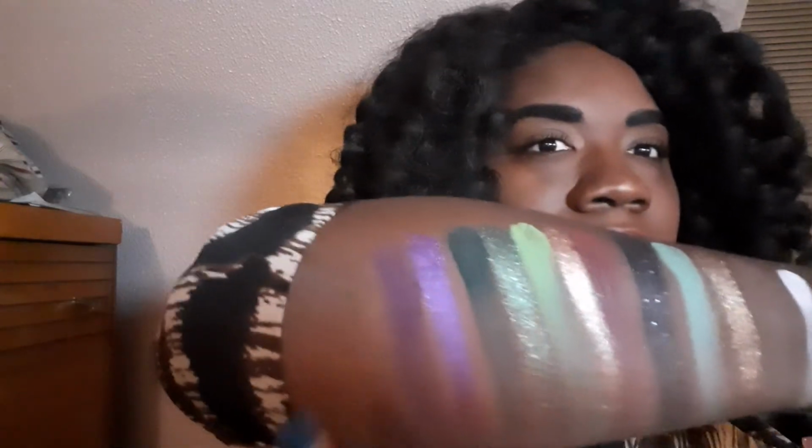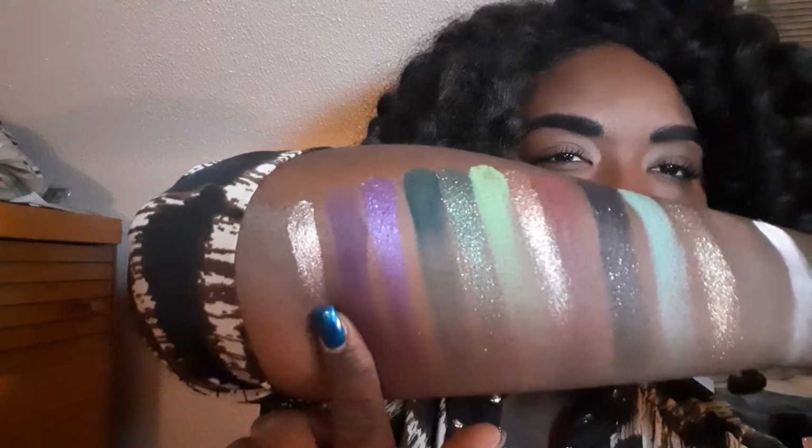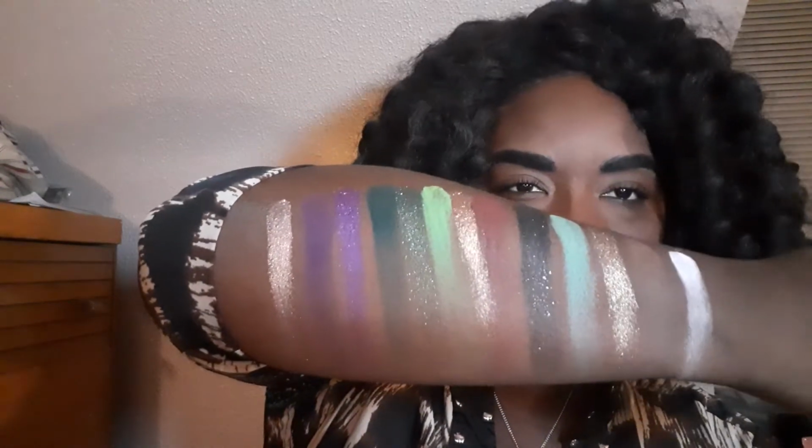It is kind of a light pink, silver moment. Yeah. Let's see. We're down to my elbow. Elbow swatches coming soon. Look how beautiful that is. That is Hack. Super stunning. Okay, so the next one is Algorithm.